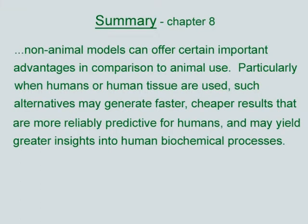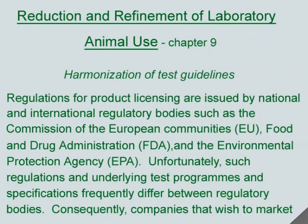This is an extract from Andrew Knight's summary of Chapter 8. It reads, "Non-animal models can offer certain important advantages in comparison to animal use. Particularly when humans or human tissue are used, such alternatives may generate faster, cheaper results that are more reliably predictive for humans and may yield greater insights into human biochemical processes." The next two slides are just something that I found interesting in Chapter 9. After that, we're on to Chapter 10.